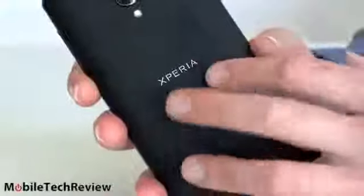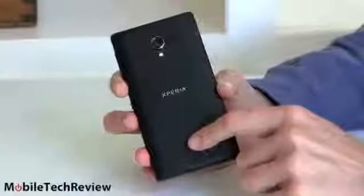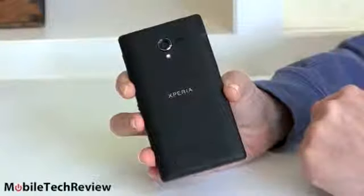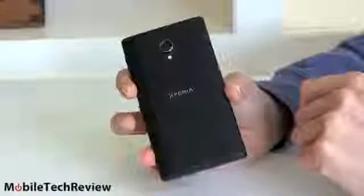And on the back, we see glorious plastic here. We don't get the classic all-glass black. So for those of you who are buying your phone really caring about wanting it to look very good, which is understandable. I mean, a phone is a very personal piece of electronics. This one doesn't look as cool. However, it feels very nice in the hand.